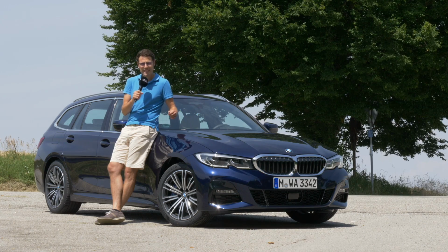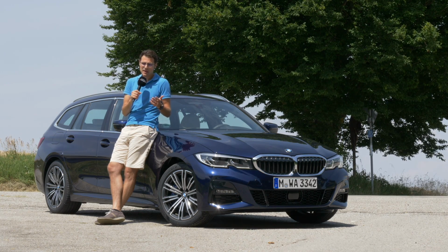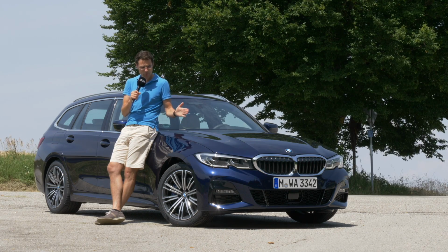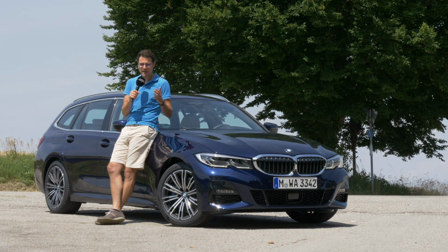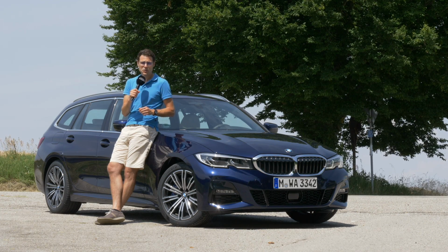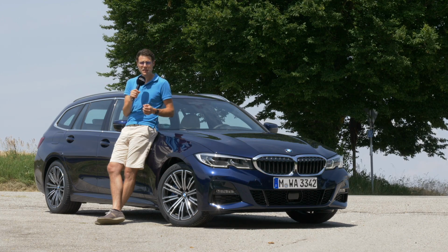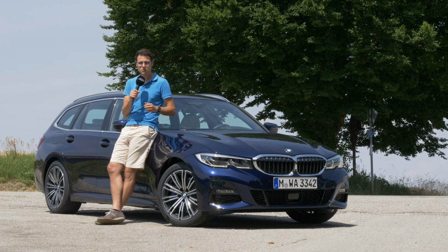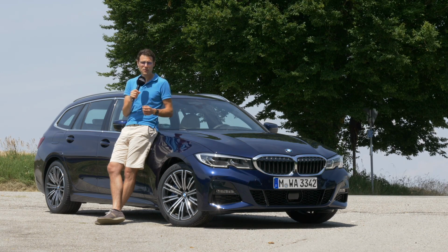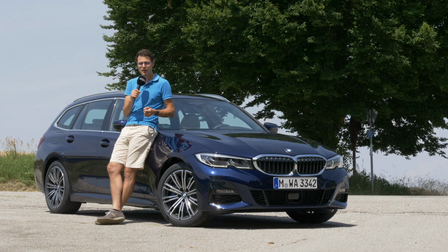We drove the big diesel here today in the touring, where we had the petrol in the sedan. So probably if you drive the very same drivetrain once in the touring, once in the sedan, then maybe the driving impression is also more equal to that. But you can still have a lot of fun. It has a good fun driving feeling. The steering could be a little bit more natural in the feeling, but they already worked on that since our very first ride with the all-new 3 Series. So that's good that they responded to that feedback there too.